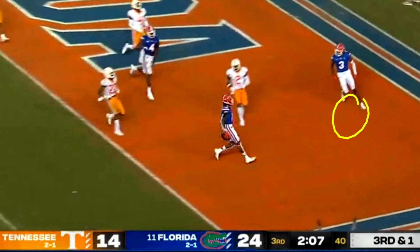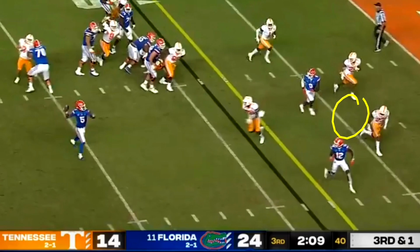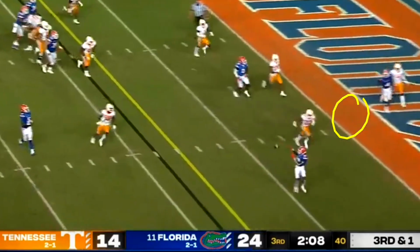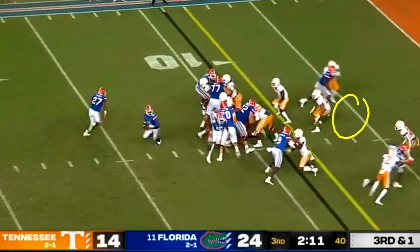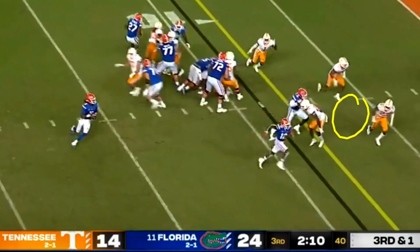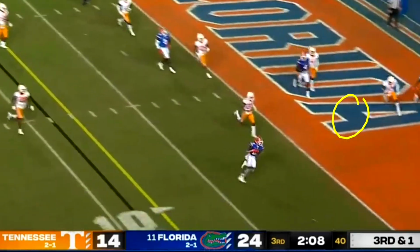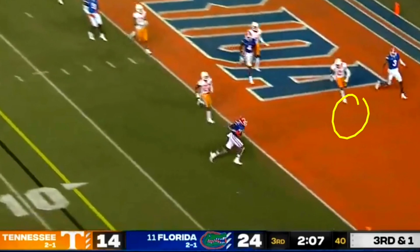I mean, you just can't beat this stuff. Let's not make him have to throw the ball in tight windows. We'll just get him rolling out to the right, which he likes, completing easy passes for scores with really, really good basic play design. I mean, look at this route. Doesn't get any easier than this. Just a simple way to score a touchdown from Florida, but it's a really hard play to stop if you're Tennessee.